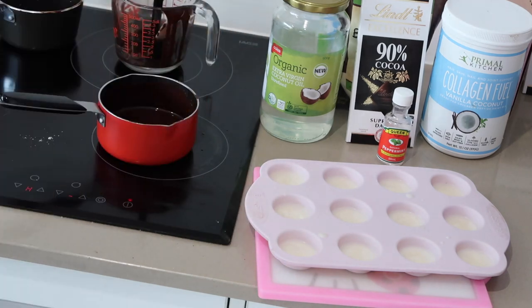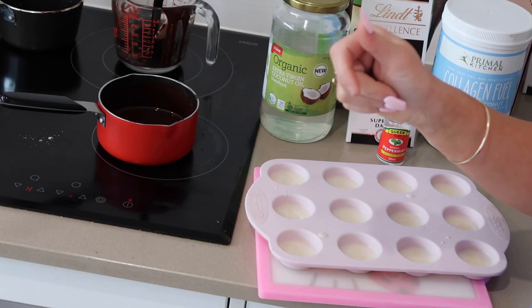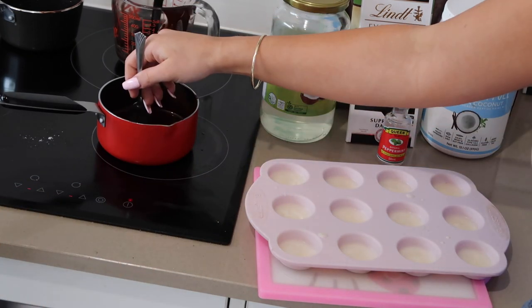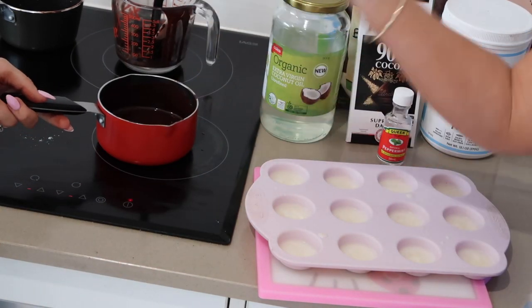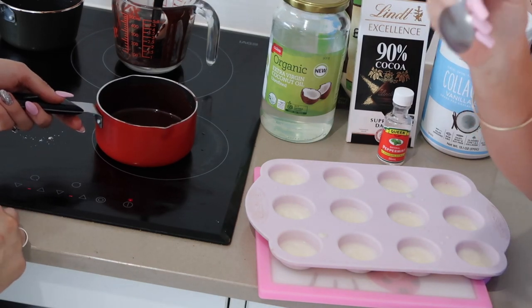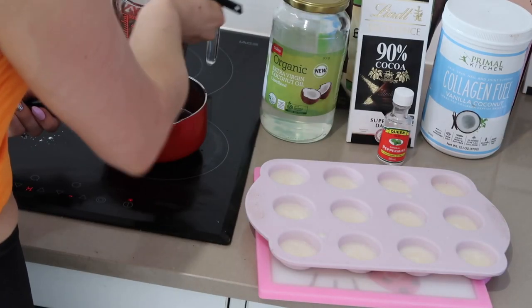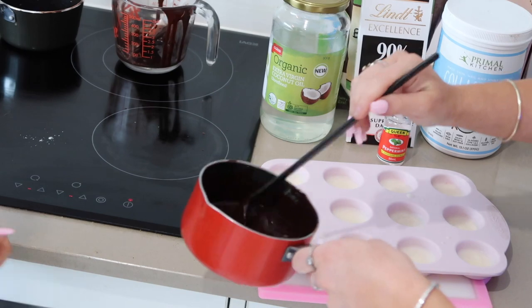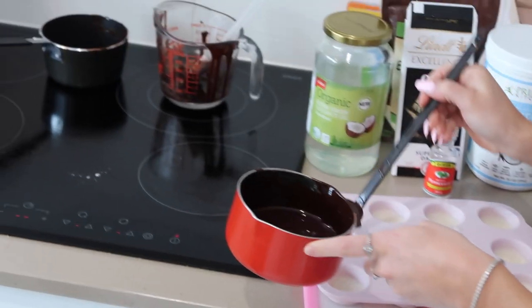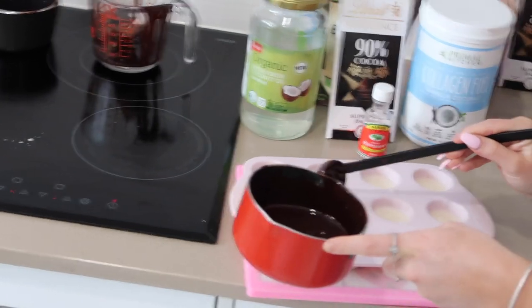I'll get you to taste it and see if there's enough peppermint in it. Yeah, that's good. That's good. I think if there was a little bit more mint, it would be overpowering. Master chef over here. All the way to the top or just like... Yeah.